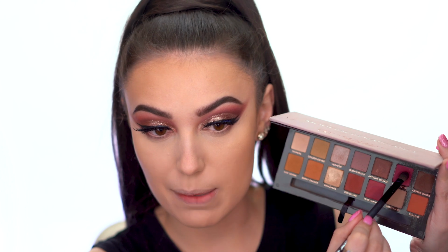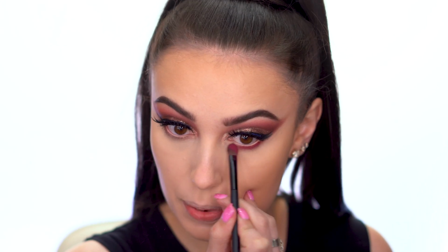All right, so I did my foundation, my lashes are drying, and now I wanna finish up the lower lash line really quickly before we jump into the highlighter. So I'm gonna go into the shade Love Letter from ABH, and I'm just gonna blend that on the lower lash line and then kind of bring it up into the eye look.